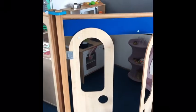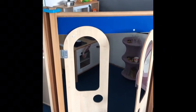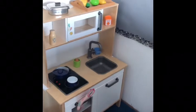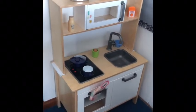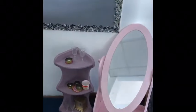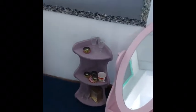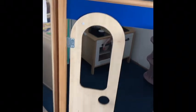We'll start our year with a focus on the idea of families, ourselves and our homes. So we've set up a role play corner and a home corner here where children can use familiar experiences of being in the kitchen, of washing up, of learning about safety. They can also have a go at having a tea party, and they can have the babies out and the cots so that they learn to develop that empathy and care of others.